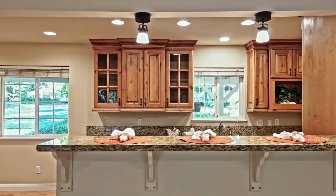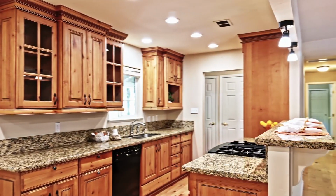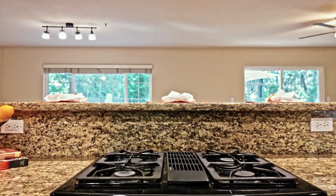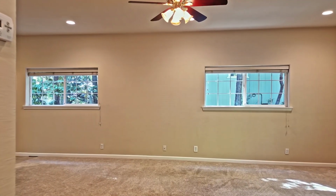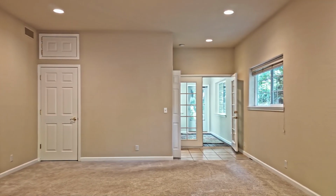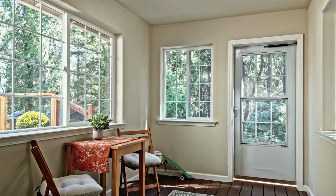This home is equipped with a whole house fan and a newer HVAC system, natural gas and high-speed internet. Plus, the property is HOA and CCR free, giving you complete freedom with no restrictive covenants. A large family room provides additional space for entertainment.